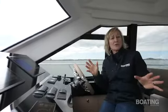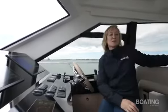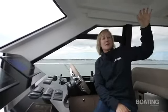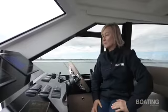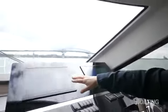So there are three places you can drive the boat from. Here at the main helm station, those pod controls in the cockpit for manoeuvring and docking, and then also upstairs in the flybridge where we'll have a look a bit later on. Here there are a couple of gigantic screens. They're 16-inch Garmins which have your chart plotting and other information you want to have there. Here we've got the reversing camera on and the depth sounder.